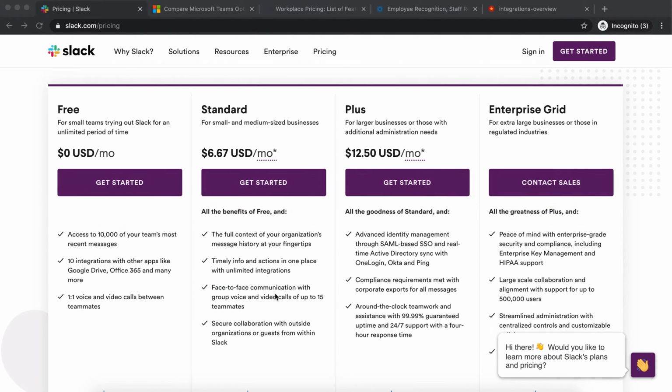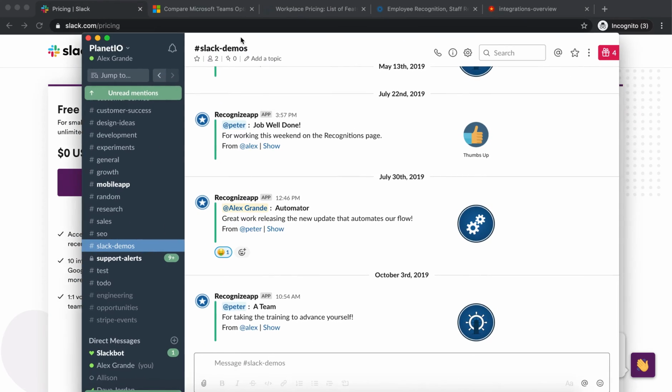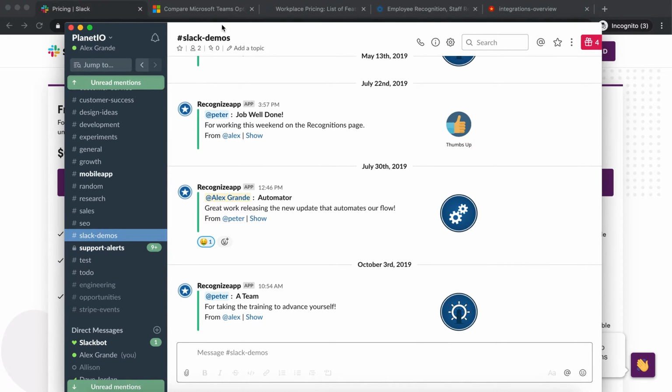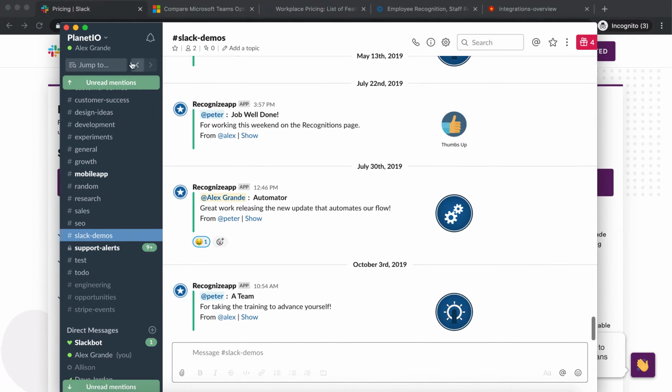So let's just take a look at Slack. We use Slack a bit here at Recognize on our team, but we are actually moving to Microsoft Teams, and I'll talk about that in a moment. But Slack is great in that you can create groups, you can have private chats, one-on-one collaborations, you can have that video calling, and you can have people being recognized in the platform.